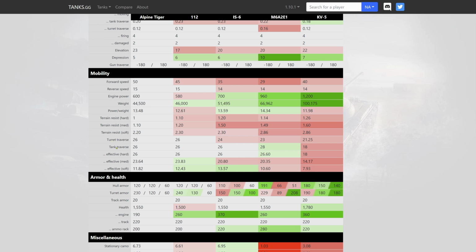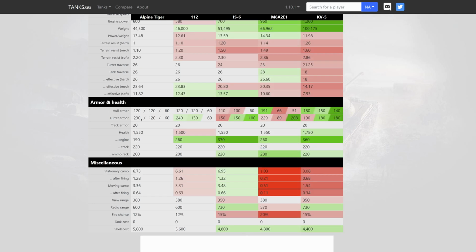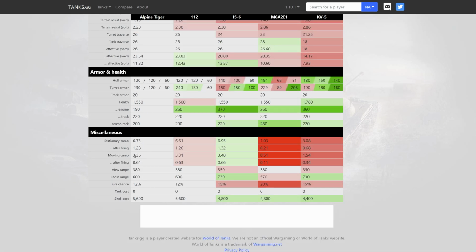And the turret traverse and tank traverse speed of 26 places it around the middle. Do notice KV-5 does have some horrible numbers, which makes it feel extremely sluggish. For the armor and health, we're going to take a closer look in the armor profile rundown in just a second. And for the last figures, in general, the camouflage values for each and every one of these heavy tanks are nothing special. All of these tanks will have problems hiding, but the M6A2E1's figures are uniquely bad.